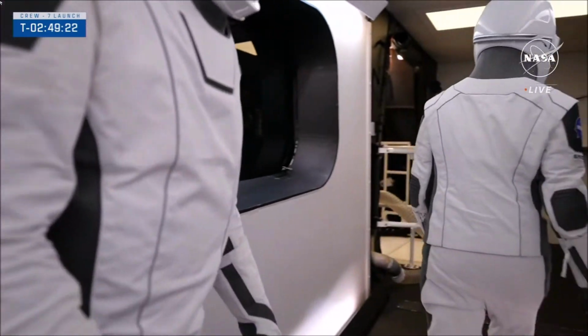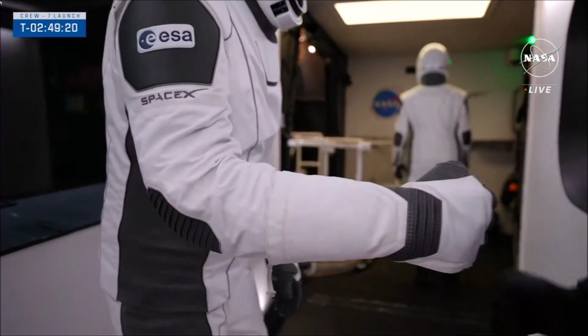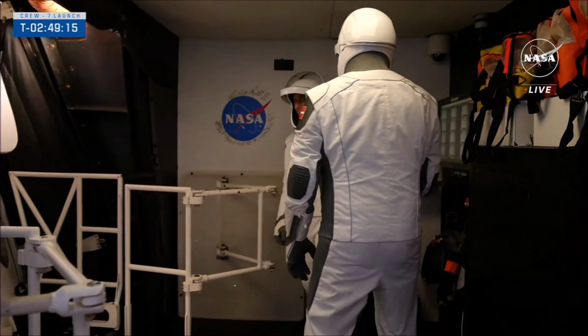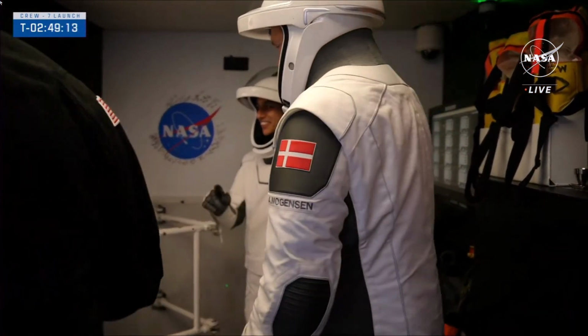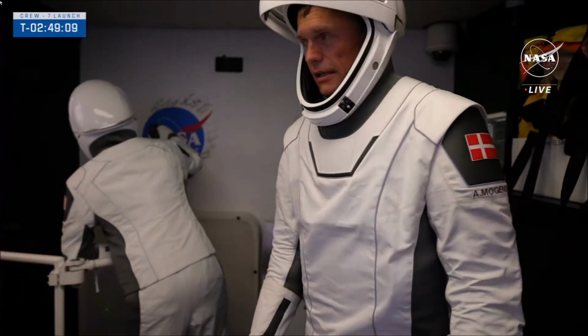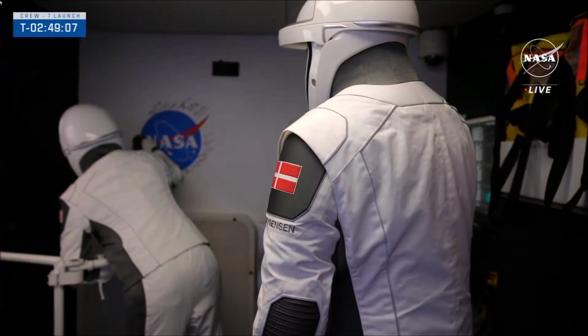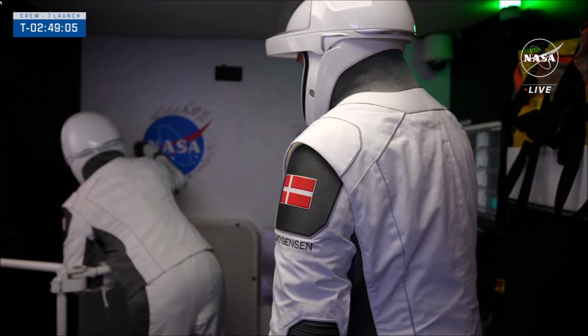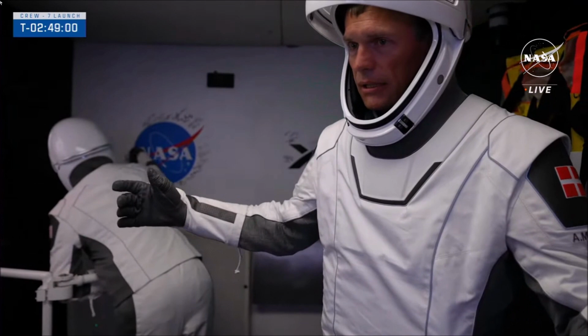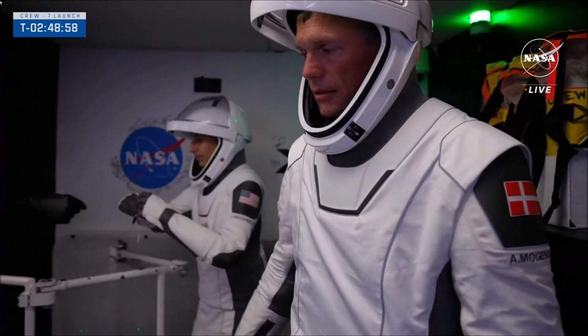That's right. And there's Jasmin Mogbheli, the commander, and Andreas Mogensen, our pilot, making their way across the crew access arm into the White Room, where they'll get into the spacecraft. But first, Core on sign that countdown. Crew have arrived at the White Room and are preparing for ingress. We are on schedule. Yeah, that other tradition that we talked about. There's the last signature that they'll have to dole out before they get all strapped in.